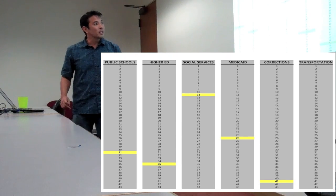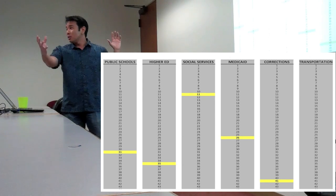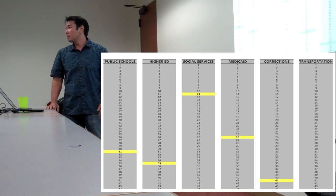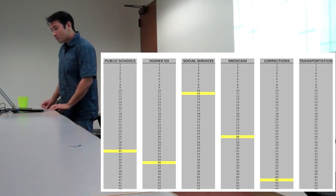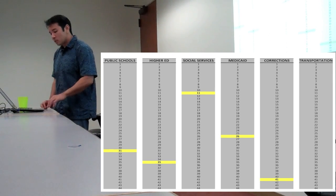Corrections and transportation. So the takeaway from this is that as much as the earlier pictures illustrate that we are spending large chunks of our budget on these things, we're not that much different than other states. In fact, we're spending about the same portion of our budget on these major functions, or a little less than other states. What does corrections mean? That's prisons, the parole system. So I think it's mainly the prisons and the parole system.